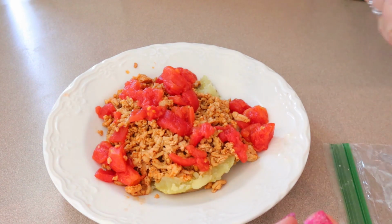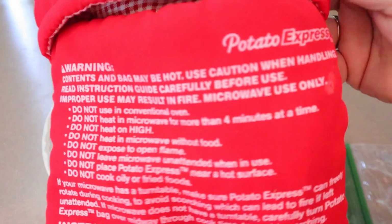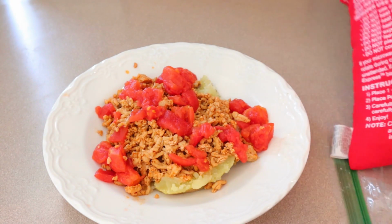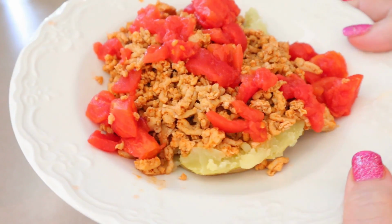And then for my potato, it took me 4 minutes. So I use these Potato Express bags. These go in the microwave. I don't know where I got this. I think maybe my mother-in-law had given it to me. But you just wash the potato, you throw it in the bag, and then you microwave it for like 4 minutes. And honestly, I could have probably taken it out before 4 minutes.